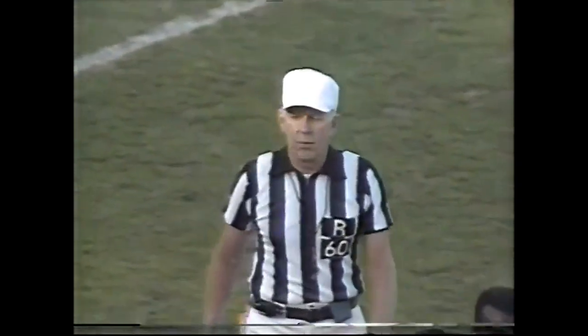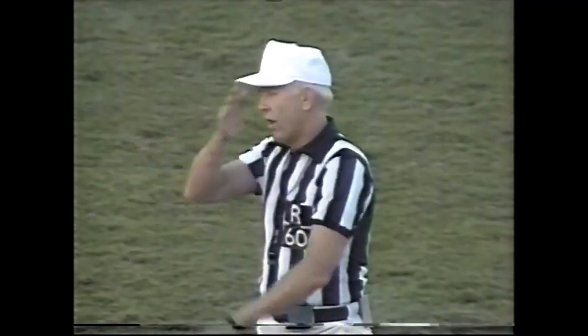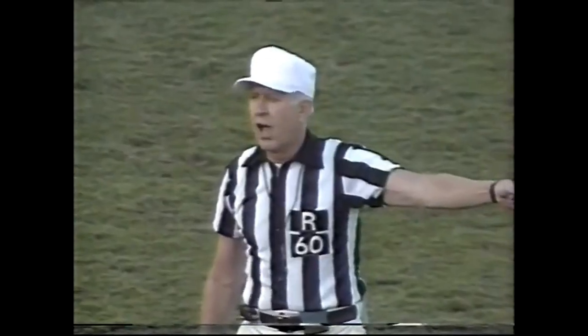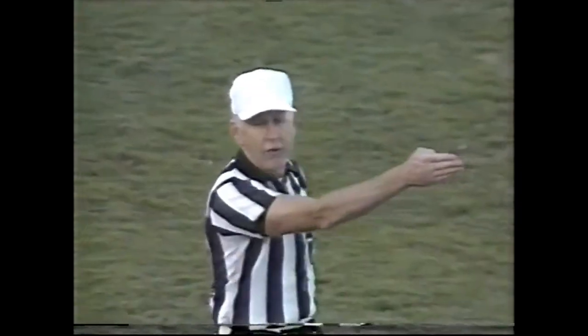The kicking team player was pushed into the receiver. The ball hit him on the shoulder, went upfield about 12 yards. It's going to be the receiving team's ball. First down, no foul.